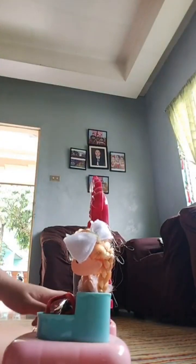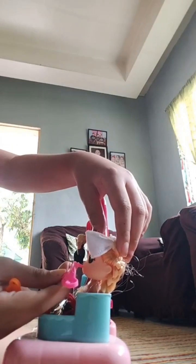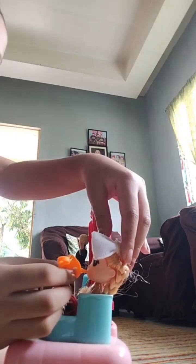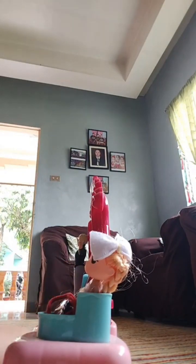She's so hungry. Okay, let's feed her food. Okay, she's gonna eat it. She's drinking her juice now. Now it's done. And the duck is hungry, so let's give him some duck food. It's the purple one. He's gonna eat it.